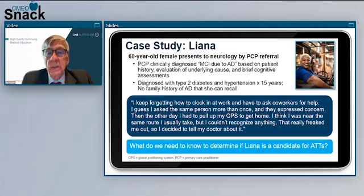The diagnosis is MCI due to Alzheimer's disease. So it's music to our ears. This is the right kind of patient to think about based on her history, underlying causes, and cognitive assessment. She also has type 2 diabetes and hypertension for 15 years. No other family history of AD.